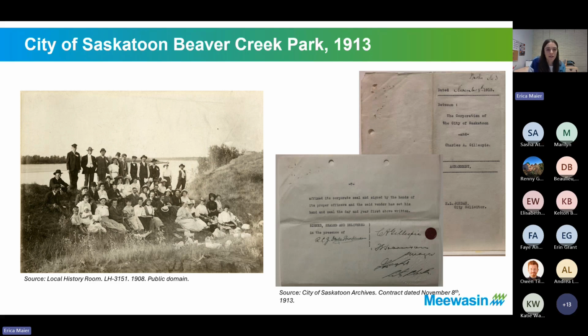I also wanted to show a couple of photos from when I visited the city of Saskatoon archives, showing the actual contract between Charles Gillespie and the city of Saskatoon. You can see a signature on there, which I think is really cool to see. That's from November 8th, 1913. In that contract, there was a stipulation that the city would need to forever reserve Beaver Creek as a nature park for the use of the public. So after this the site became a City of Saskatoon park. It's called Beaver Creek Park.